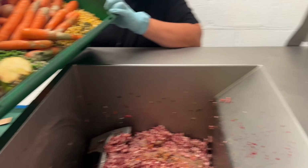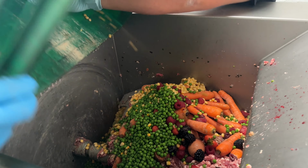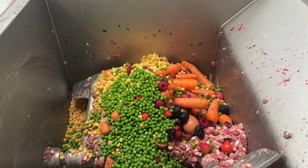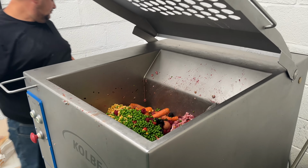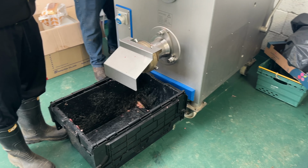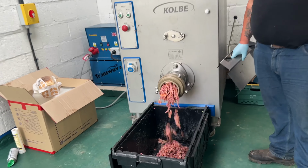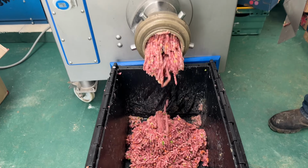You look at the mix that we have at the moment, and all of this has gone straight in. And that, we want to mix now. Mix profile at the moment, we're going to run for a 3 minute mix. Perfect blend. I like the chunkiness of this.